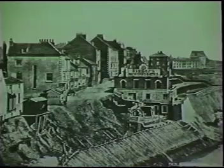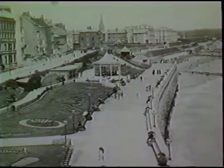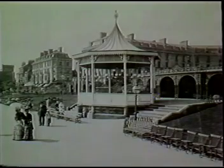Near to Nixon's chemists, this area of the promenade has also seen changes. The municipal car park seen here was previously the main bus station of Bridlington. It was run by the East Yorkshire Motor Services Group. The buildings on the right were used as the booking office, driver's quarters, and waiting room.